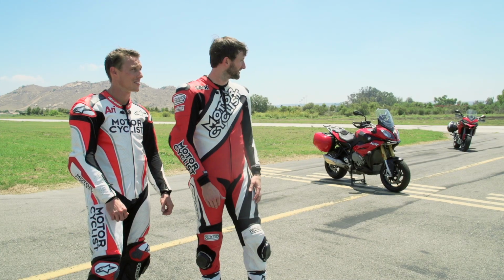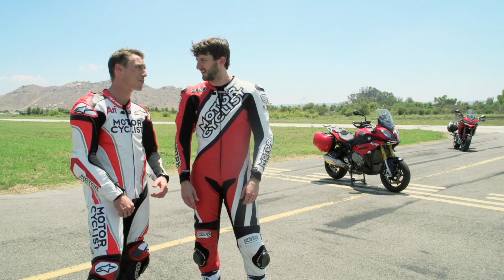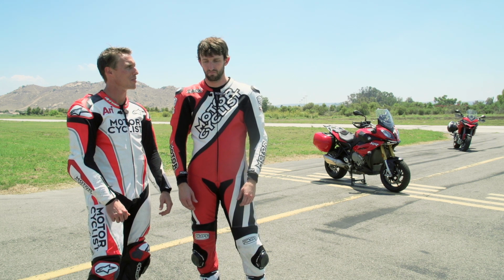BMW's faster. A lot faster than most bikes, really. But you know what? I don't think most people who buy these bikes are ever going to take them to a drag strip. Where else are they probably not going to take them?